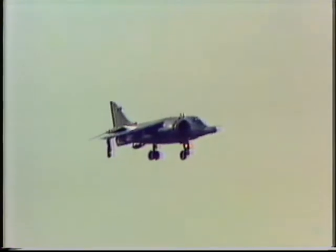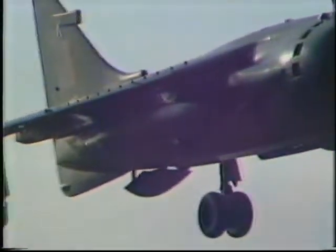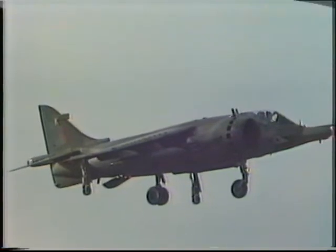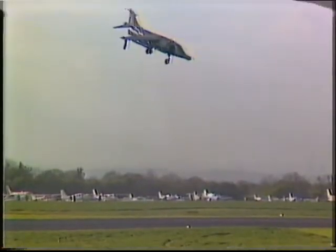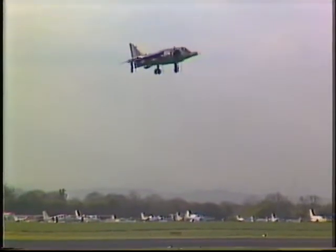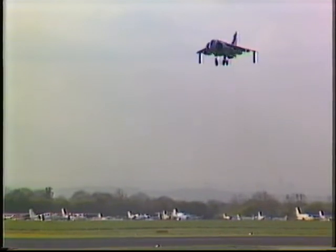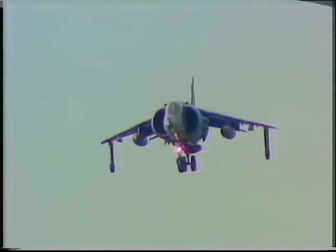The inlets around the air intakes are auxiliary air inlets, and their function is to provide a greater mass flow of air through the engine when it's operating at high power, at slow speed, or in the hover. Ray Coates bowing now to say his farewell to the huge crowd here at Biggin Hill, and he leaves us, as he started his display, going out backwards.